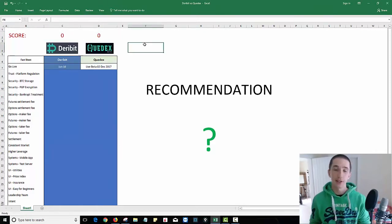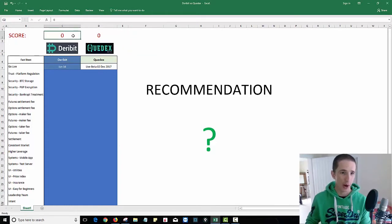So let's get started. Now, in terms of go live, Deribit has been around for a lot longer. And I have to say that Quedex, although their beta platform came out and got launched on the 2nd of December, they have come a very long way very quickly. However, in terms of track record and time, Quedex has to be awarded a point there. So let's go and give them 1 point.